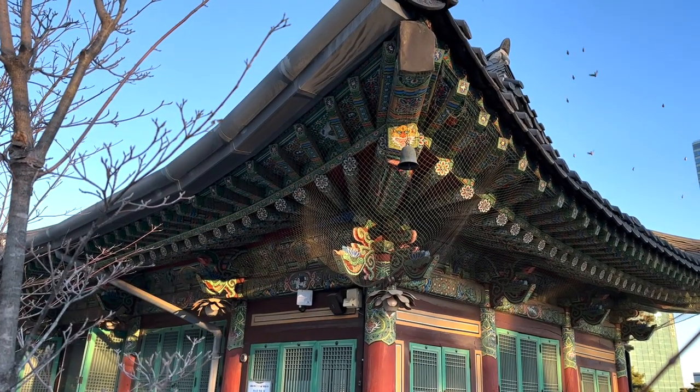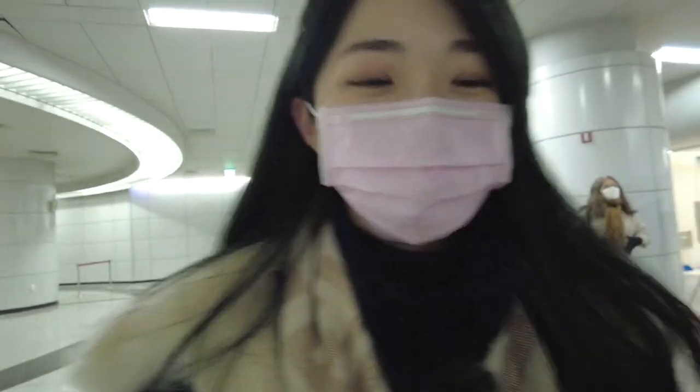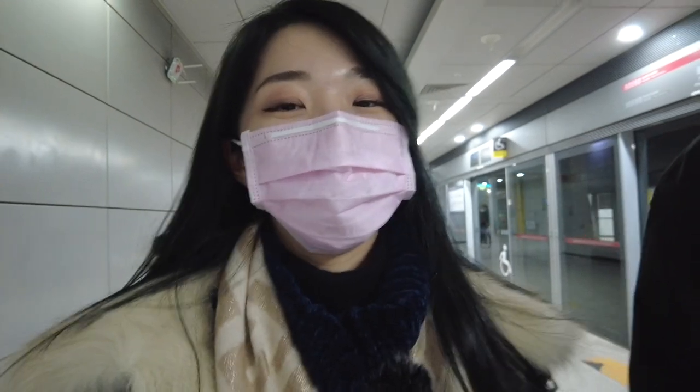It's so pretty here. We're on the subway, and we will go back to our hotel first because now it's sunset, and without the sun it's really freezing outside. I'm really excited for tonight because it will be my birthday meal.